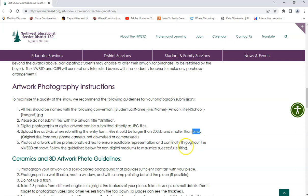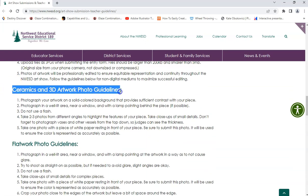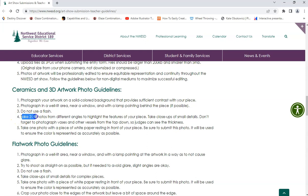And yeah, and then ceramics and 3D artwork photo guidelines. So we're going to photograph it in a little photo box, but you need to take 2 to 3 pictures from different angles, and take some close-ups. So when I show you how to do that, I don't think I took any close-ups, but you need to. I think you can have 4 or 5 total photos.